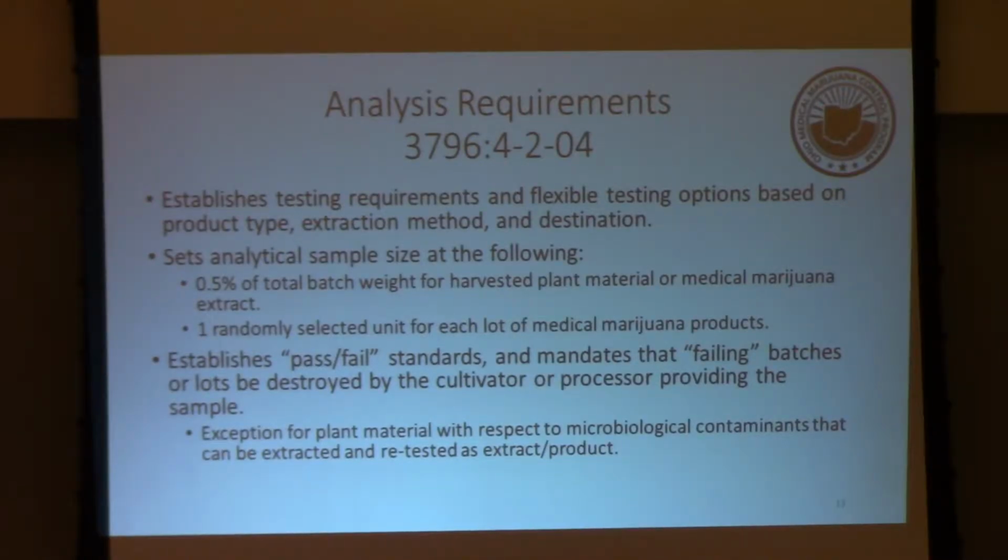States we looked at, and think it's a great starting point with respect to the minimum thresholds.